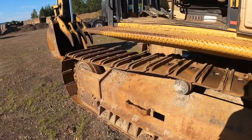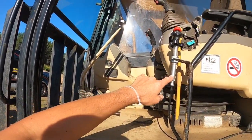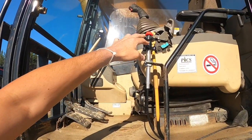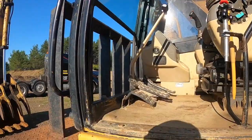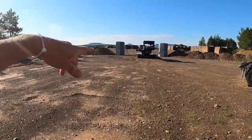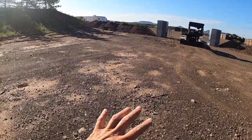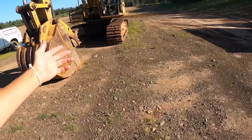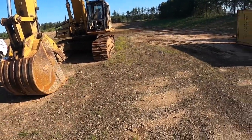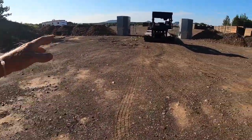The 330BL, and the guy says they changed this, I guess because the electronics do not work anymore, so this is the throttle. The first thing I did, I wanted to load outside, but then I realized I don't want to drive this thing on the ground unless I really have to. So I asked the guy if it's okay.